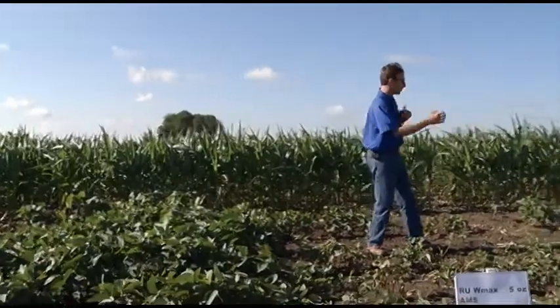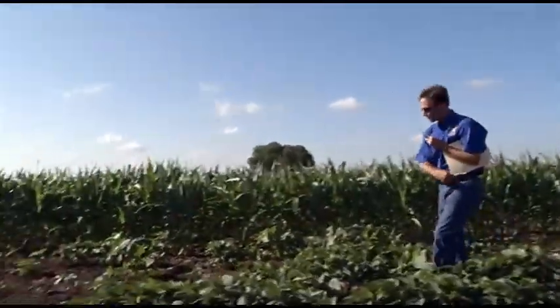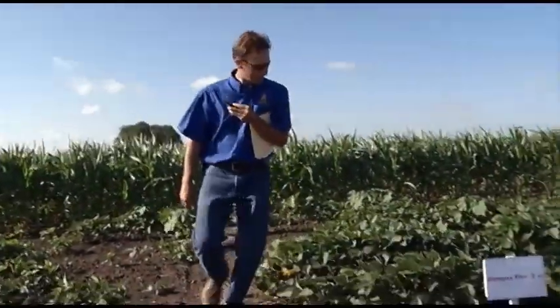But for a contact herbicide, the typical symptom is brown, singed leaves, obviously, right? But then you get that regrowth, very typical of a contact type herbicide like Liberty. Roundup, I guess you guys have seen enough Roundup injury.